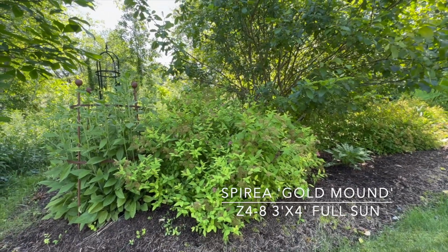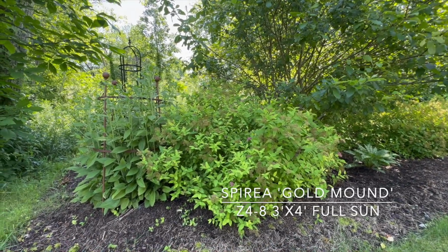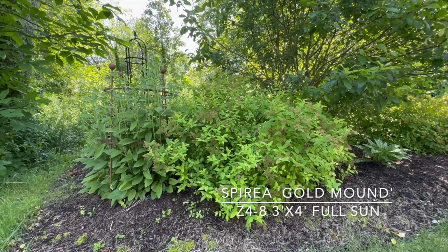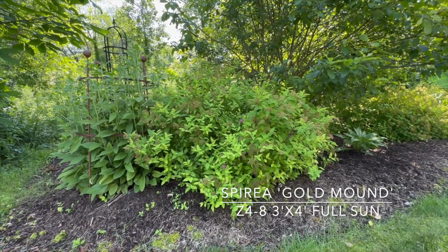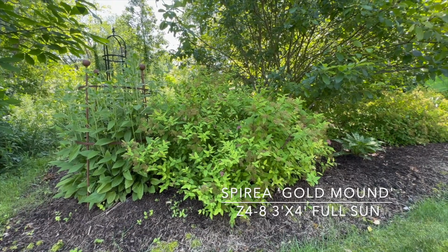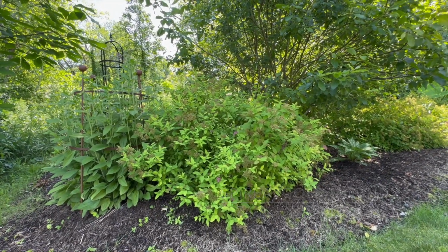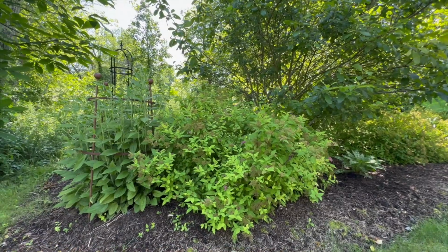Zones 4 through 8. It does like full sun. It doesn't get as much sun right here. Butterflies love it. Tolerates deer for sure, but a really beautiful upright mounded deciduous shrub. Can get like 6 feet tall, typically it says like 3 by 4. Mine get pretty good size, but I've got to say I don't ever come in and chop them down. They have that beautiful golden foliage. The leaves are very golden in the spring, and they gradually get a little more of that gold green as the summer progresses, and then they're really beautiful in the fall, as all the spireas are.